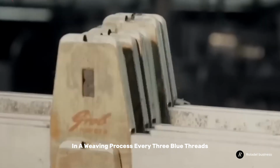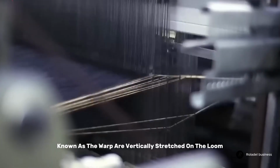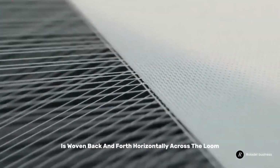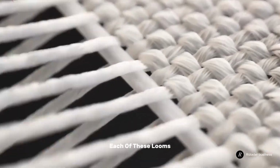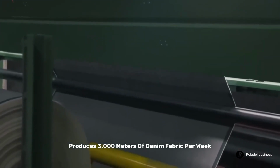Every 3 blue threads, known as the warp, are vertically stretched on the loom simultaneously. A white thread, referred to as the weft, is woven back and forth horizontally across the loom, creating the denim pattern. Each of these looms produces 3,000 meters of denim fabric per week.